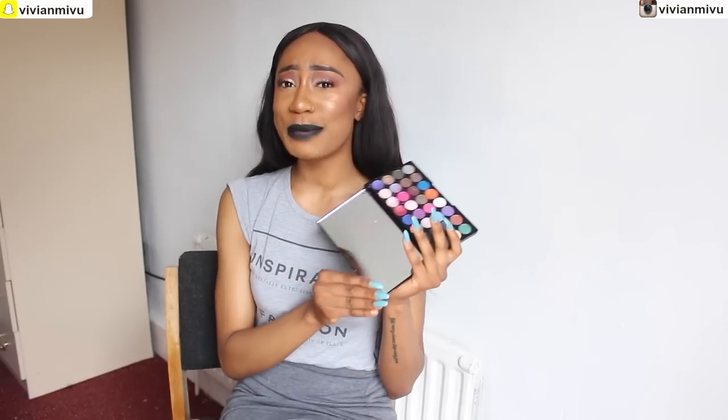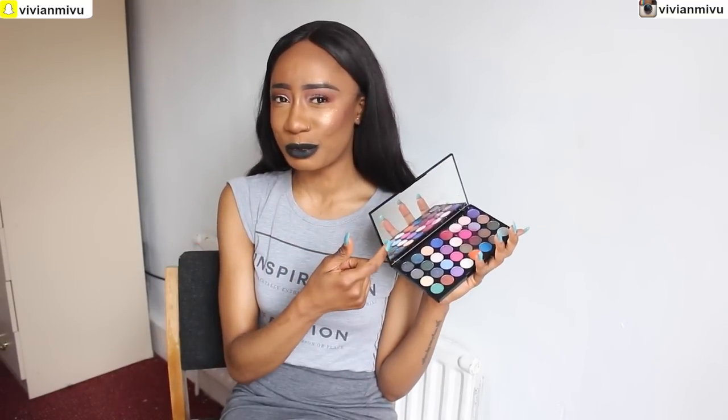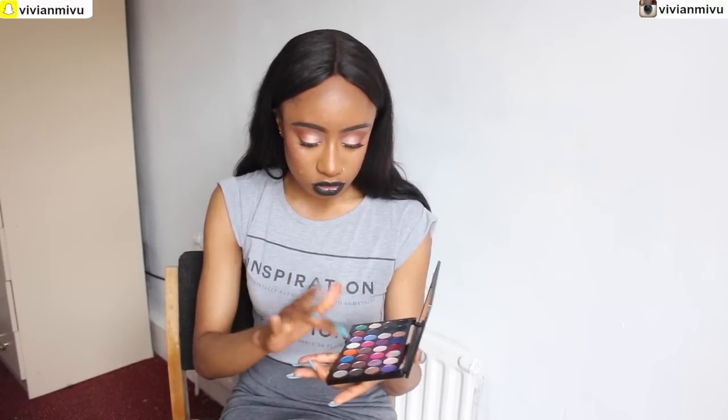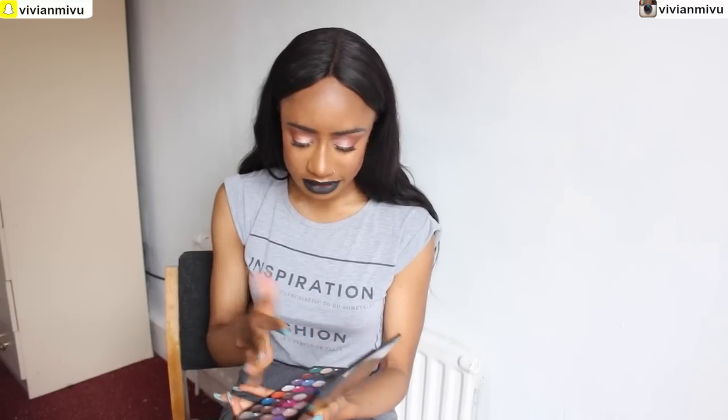Now, another brand I'm going to tell you guys about is Makeup Revolution London. I use this palette a bit too much. Look at how chic it looks. Usually, for lower end eyeshadows, it doesn't come with a mirror, but this comes with a mirror. And the quality and the pigment is so good. It's so buttery. These are so rich. I don't know how to explain them, but they're so nice and you can't see them.